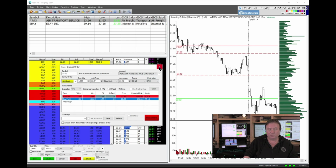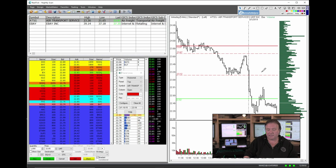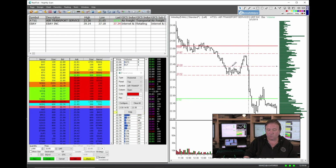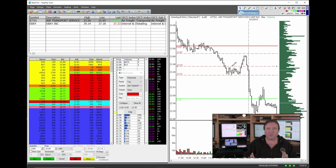Then as soon as that order is placed and as soon as the market opens, what we do in terms of handling these is we look at where this thing is trading. Based on where it opened, I very quickly this morning just pulled my stop down to $23.34. I don't want to do that before the open. I want to see where it opens, see what happens in relationship to yesterday's support and resistance.